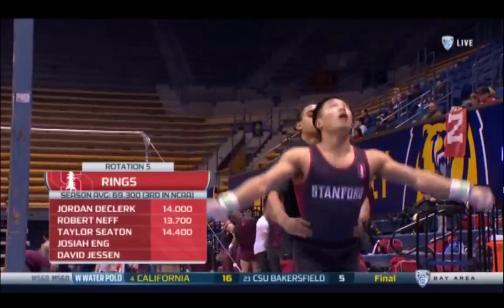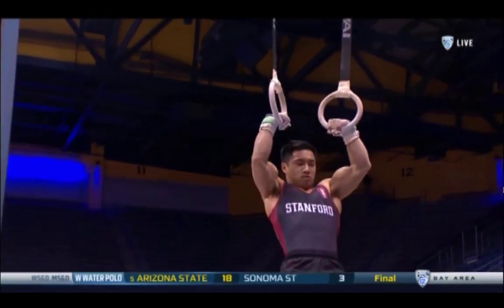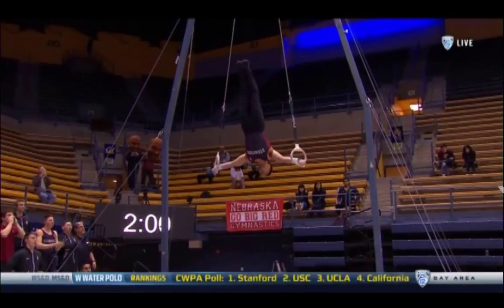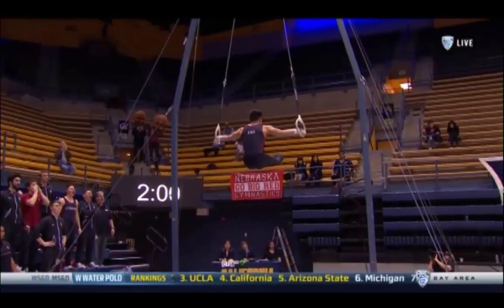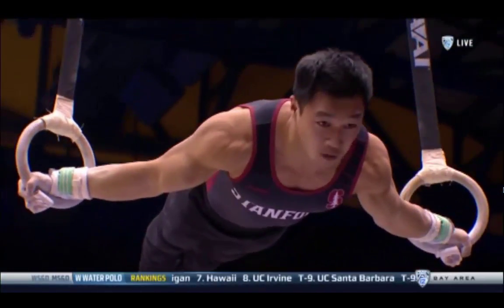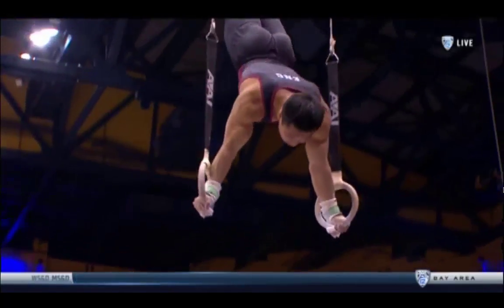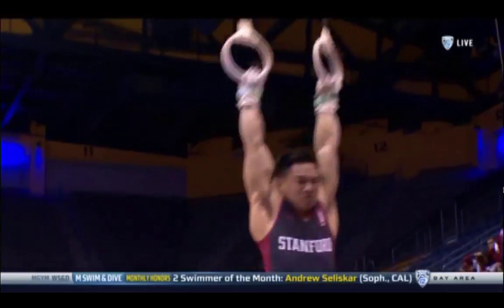Here's Josiah Eng, sophomore from Wisconsin, won 3 national championships with the Swiss Turners Gymnastics Academy. Wisconsin State all-around champ, ring specialist, 2 event titles this year, ranked number 6 in the nation, season high 14.95 at the Stanford Open. He is outrageously strong. Watch this young man grow up and just couldn't believe the level of strength that he had from such an early age. It was astounding.